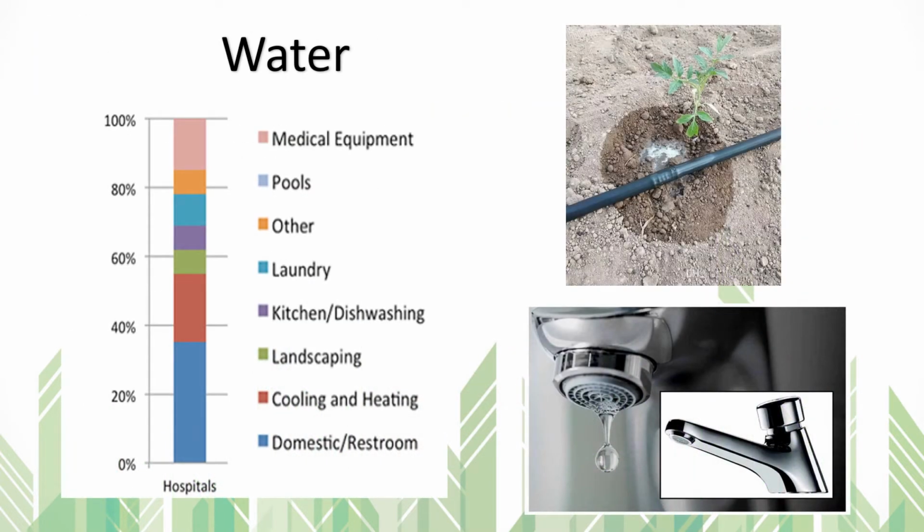According to the EPA, around 7% of the U.S. water use from commercial facilities happens in hospitals and related healthcare facilities. This bar graph shows the end uses of water for most hospitals, and it breaks down the water use. Hospitals can significantly reduce their impact on water waste and pollution.